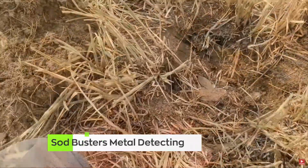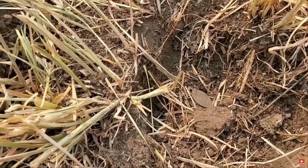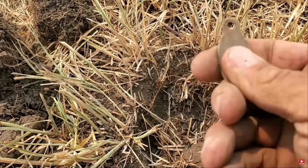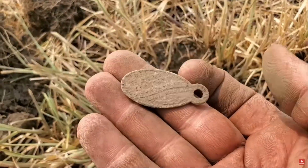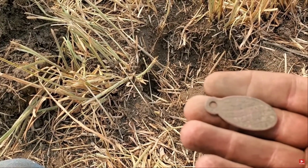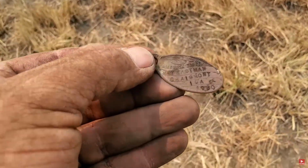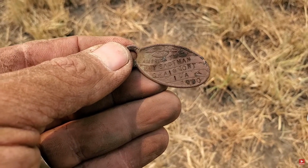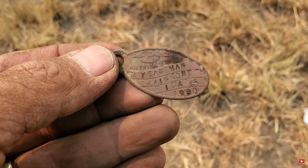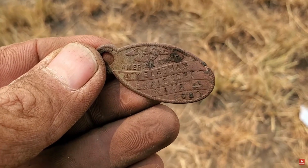Here's Larry. Hey guys, I just got a signal here. I'm not exactly sure what I have here, but it looks like something maybe decent. It's got writing on it. Okay, we're going to be able to read some of it here anyway. America. I think it says America First. I got it cleaned up a little bit. And it says America First, Joy Eastman, Craigmont, Idaho, 1930. And it's got the eagle up there.